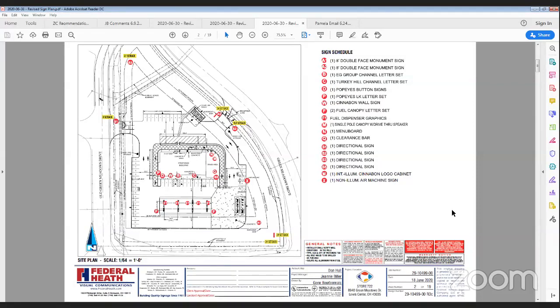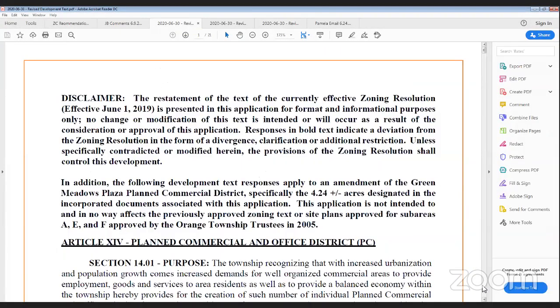So we've basically taken the development text from the existing zoning, reproduced that in the new text and added the corresponding parts that are specific to the Turkey Hill development. In terms of the divergences, they're asking for the two monument signs for the LED lighting.